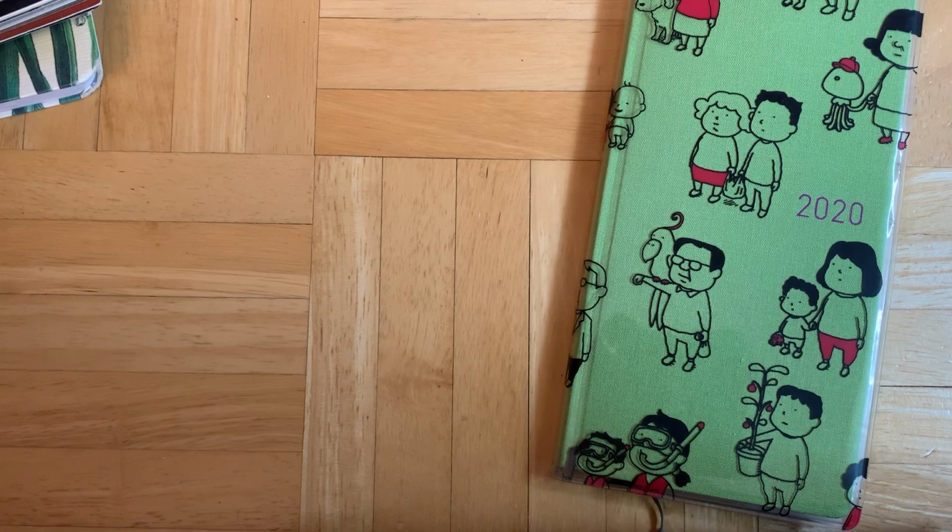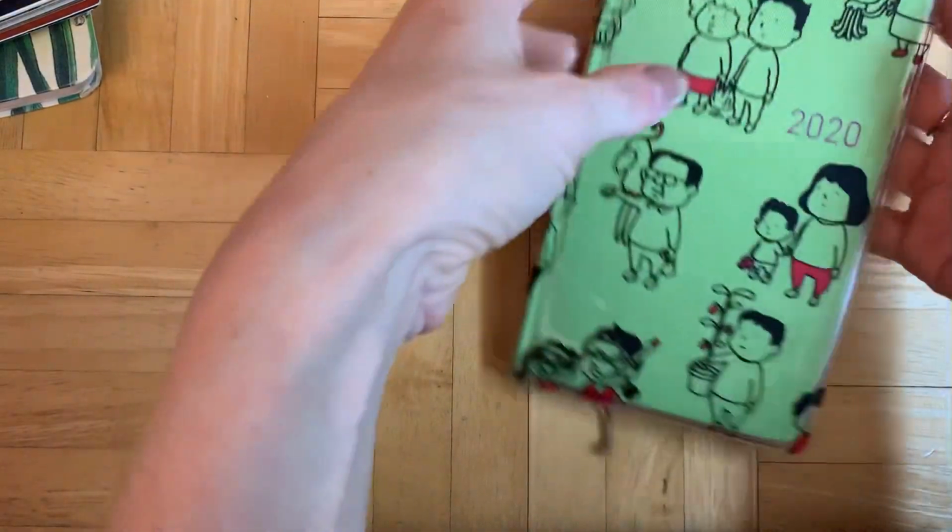So what's happened to a lot of that stuff that you guys see in the hauls is I sold them. I don't have that stuff anymore. It's not laying around not being used. I sold the planners and I sold the covers.